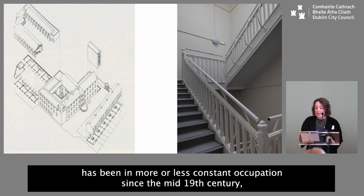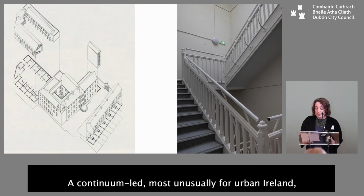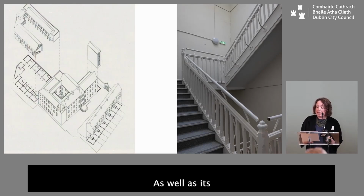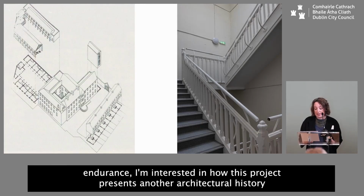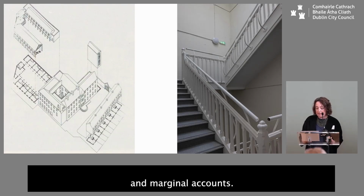But the point is that the buildings and the site as a piece of city, indeed a miniature city in itself, has been in more or less constant occupation since the mid-19th century due to thoughtful architectural interventions and a culture of social care. It's a continuum led, most unusually for urban Ireland, by a caring framework, not by a productive growth framework. As well as its endurance, I'm interested in how this project presents another architectural history of Irish postmodernism, one which emanates from marginal lives and marginal accounts.